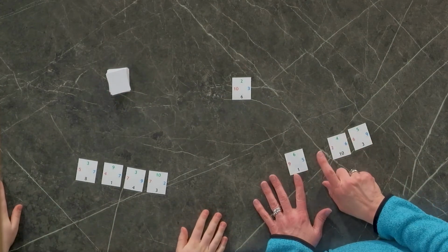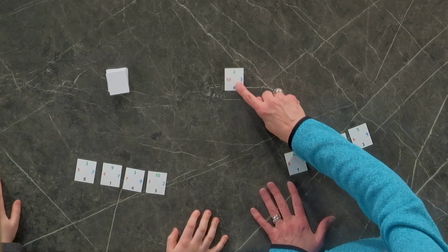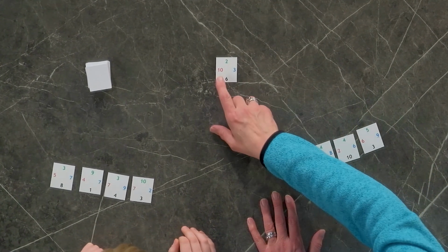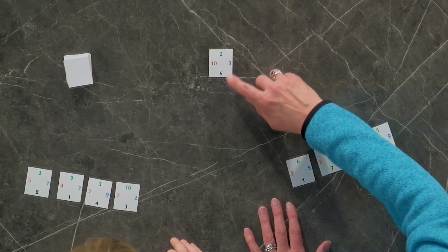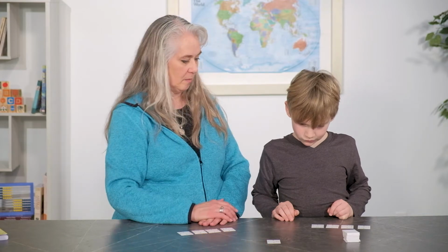We always keep 4 cards in front of us. So I'm going to take an extra card. So here's our starting card. Now, the way we want to do this is we always want to match. Red matches red, green matches green, blue matches blue, black matches black. And they need to add up to 5, 10, 15, or 20. So your turn. Where can you lay a card?